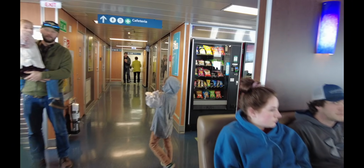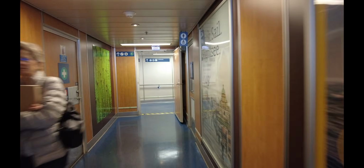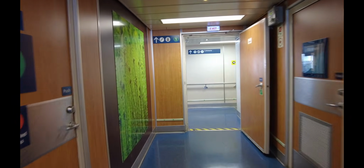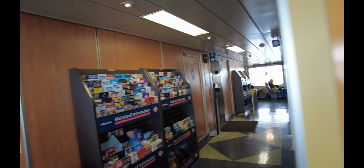Moving further down, you can see some vending machines and a sign to the cafeteria, which, this is the way I'm gonna go. Anyways, there's a medical area and some more bathrooms. Continuing down the hallway on the ship's starboard side, you can see a little kids' play area, which is one of the smallest, as well as a little corridor that sells little pamphlets.